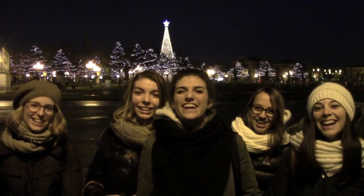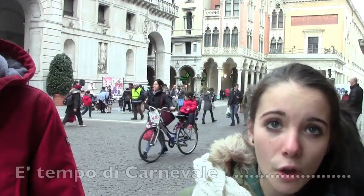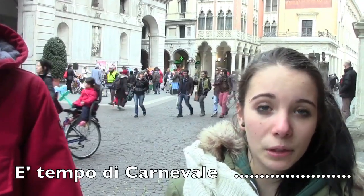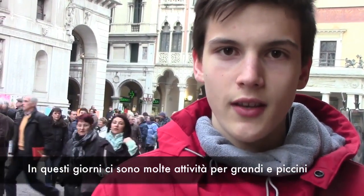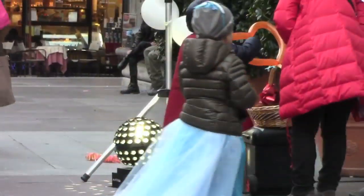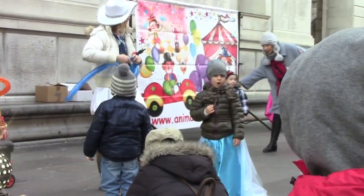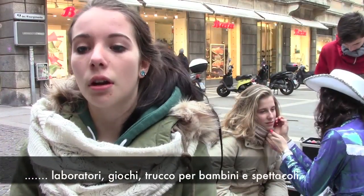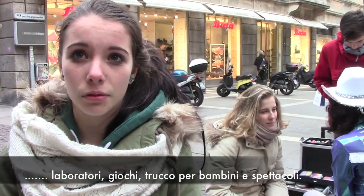In this period of February and March, Padova will be filled with colors and fantasy. It's Carnival! These days are full with entertainments and activities for adults and kids. Today, in the city center, there are mask laboratories, games, kids' makeup and shows.